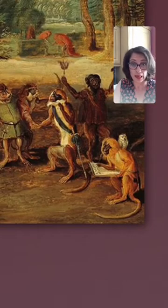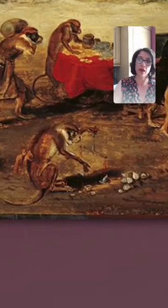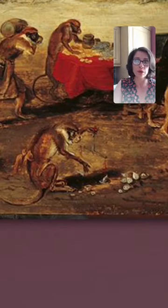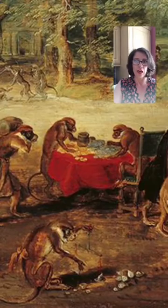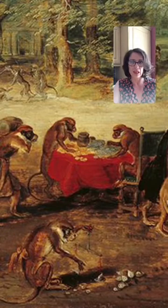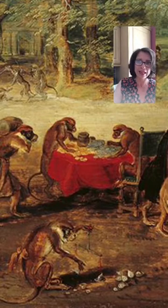So here we have a monkey. It's quite hard to see, but he's got some weighing scales in his hand. So he's just been digging up bulbs, and they were sold by weight sometimes as well. And then behind him you have a couple of monkeys sitting at this table with a lovely red tablecloth, counting all the money that they've made.